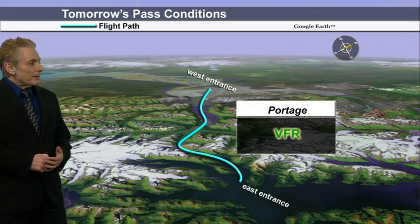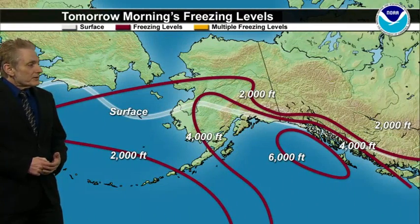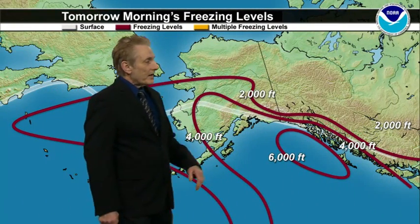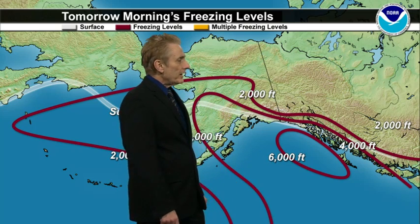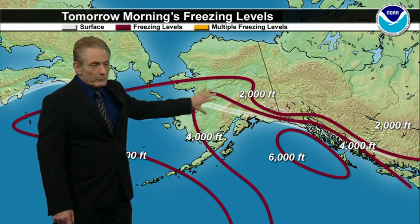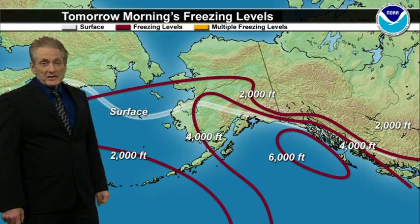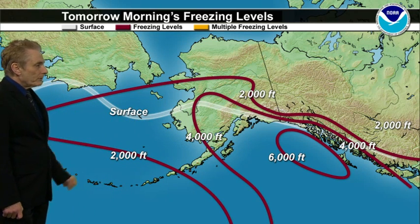Tanita VFR and Portage VFR as well. Chilkoot and White VFR. Freezing levels, warmer air here off the southeast coast, about 6,000 feet late tonight, early tomorrow morning, cooling back to about 2,000 feet over British Columbia, kind of a warm wedge extending northwestward with 4,000 feet here just east of Norton Sound, 2,000 feet over the northern Bering Sea.